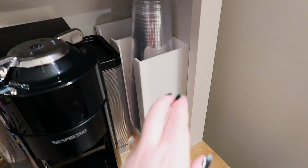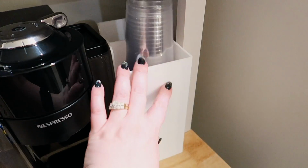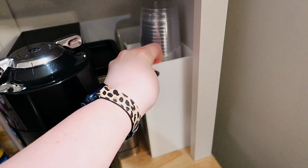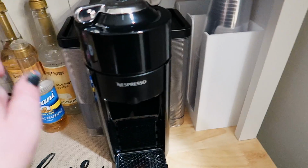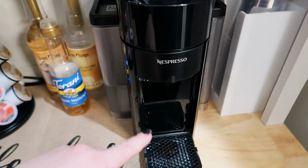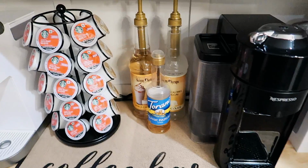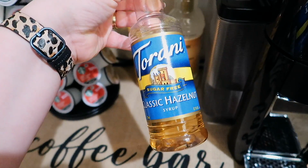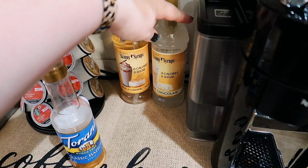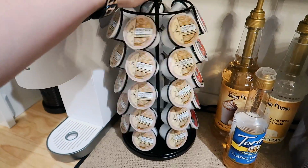And then this is where I'm going to store the cups that I use to make my iced lattes in. They also had this on Amazon in black, so they had a couple different colors. My espresso machine, I actually just ran a clean cycle through this because I hadn't done it in a while. I went ahead and just put two of the syrups up here along with one I already had. This is hazelnut, the caramel cream, vanilla, and white chocolate. And then I really like how this turned out.